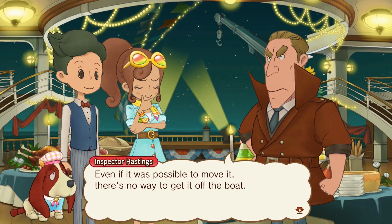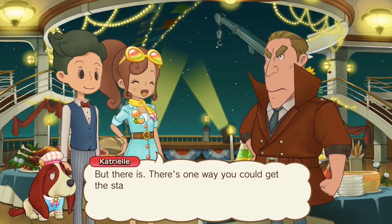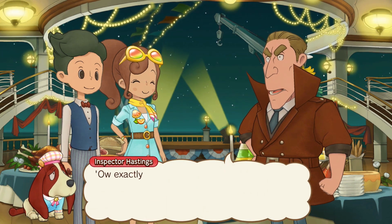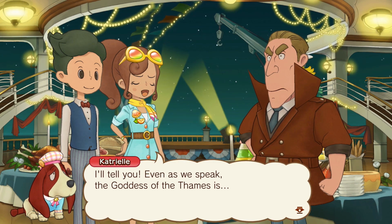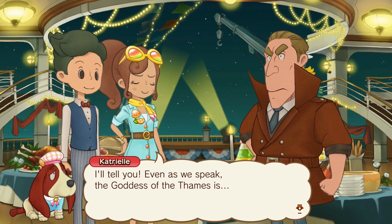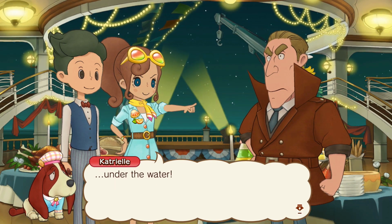Then it's still on the boat. Whoa! But there is one way you could get the statue off this boat and onto dry land. Throw it overboard. How exactly? I'll tell you. Even as we speak, the goddess of the Thames is under the water. She did say dry land, so it's not necessarily on the seabed. Hang on, you said dry land.